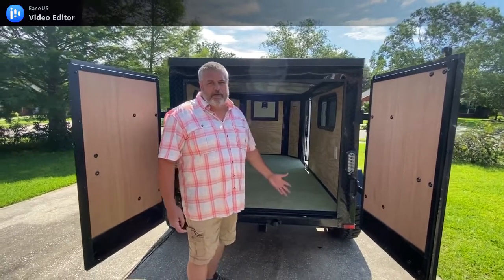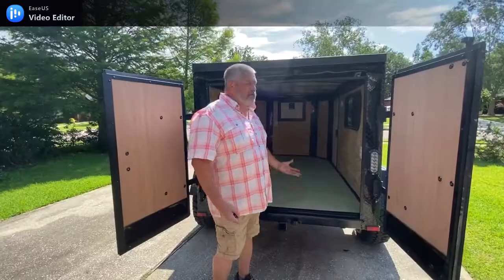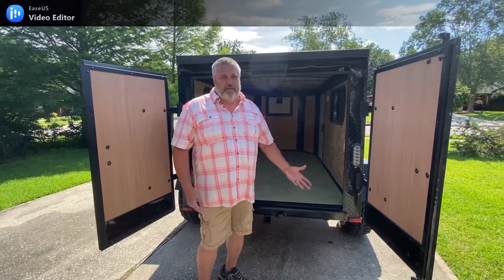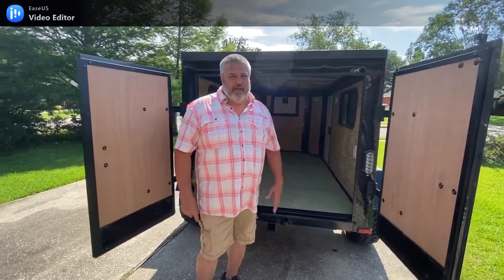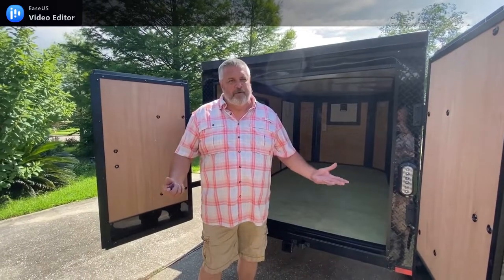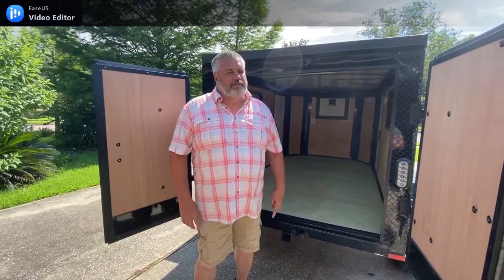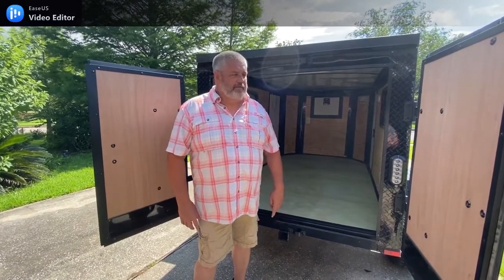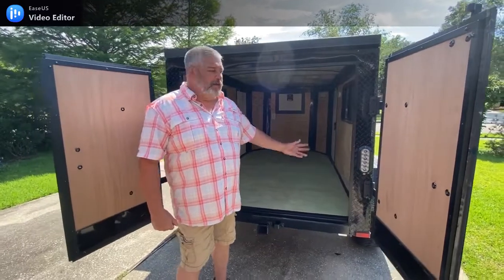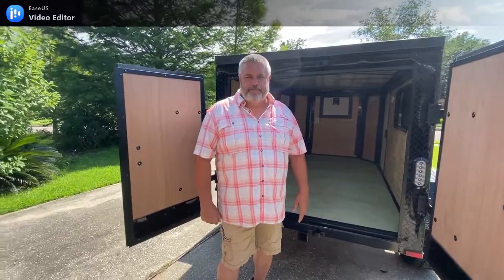We're not going to give up tent camping entirely, but as I was saying, it's 92 degrees here on the Gulf Coast. The humidity's probably 90%. I'm an old guy. It's just too warm to camp in a tent. So we're looking forward to being able to use an air conditioner and further adventures in our new trailer.